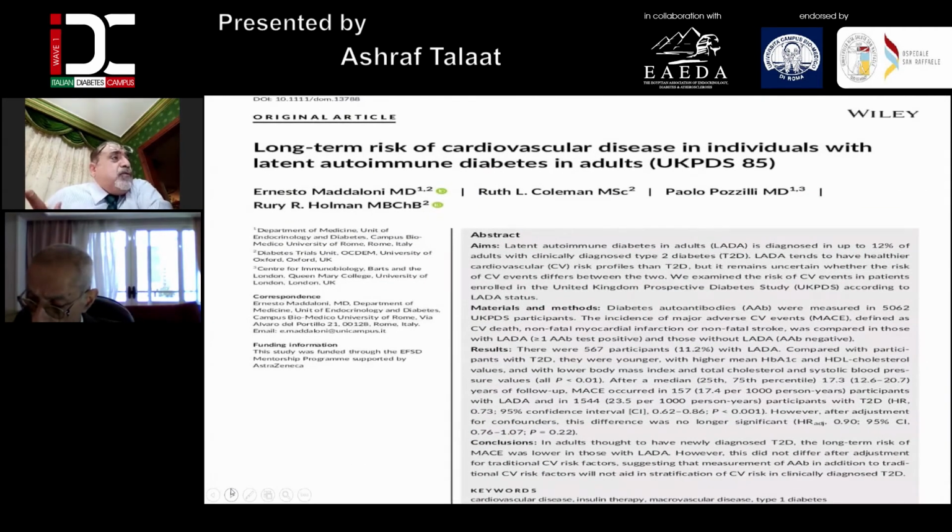This is also an original article on the long-term risk of cardiovascular disease in individuals with latent autoimmune diabetes in adults, UKPDS. The aim: LADA is diagnosed in up to 12% of adults with clinically diagnosed type 2 diabetes. LADA tends to have a healthier cardiovascular risk profile than type 2, but it remains uncertain whether the risk of cardiovascular events differs between the two. So they concluded that in adults with newly diagnosed type 2 diabetes, the long-term risk of MACE was lower in those with LADA.